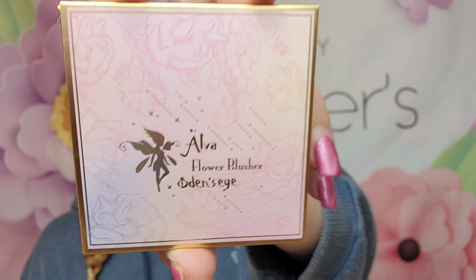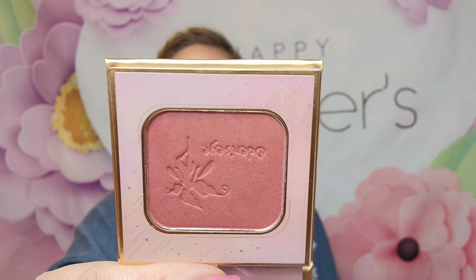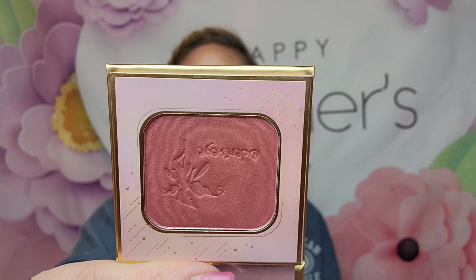Okay, so the next thing is this. It's Alva Flower Blushes from Oden's Eye. This packaging is stunning. So I'm assuming this is a blush. Yes, oh my gosh. And it's also got a little mirror. Oh, wow. Look at that color, y'all. And look at the detail in there. Oh my gosh. It's just beautiful. I can't take my eyes off of it.